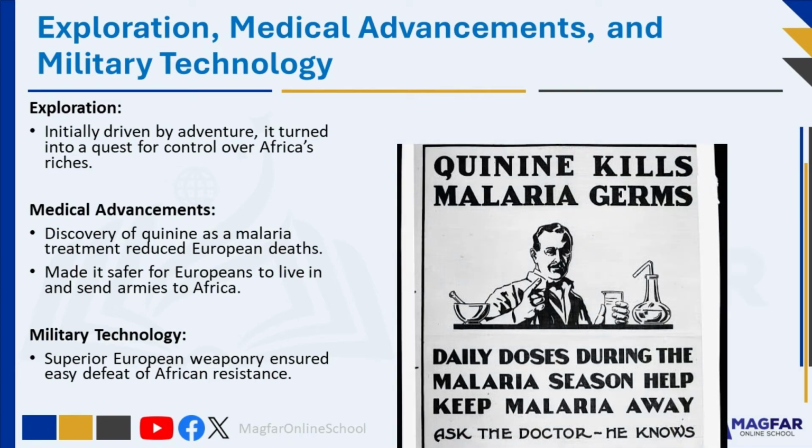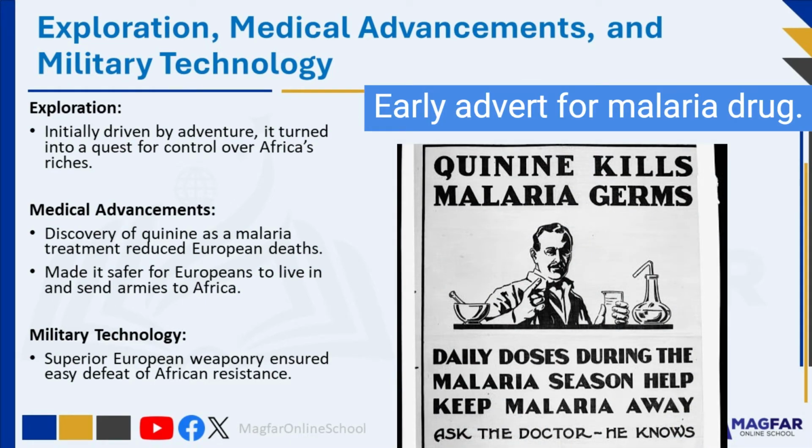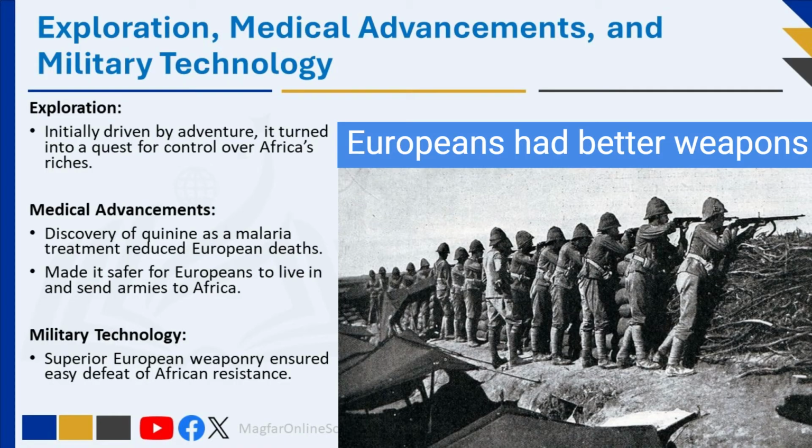Medical technology and advancement also facilitated colonization. Before colonization, many Europeans were afraid to visit Africa because of malaria. When a treatment for malaria was found, a drug called quinine, European deaths from malaria dropped by 80%. This meant Europeans could live in Africa and could send armies where they could not go previously. Military development further enabled European conquest. The development of superior weaponry ensured that European forces could easily defeat African resistance, making colonization possible.